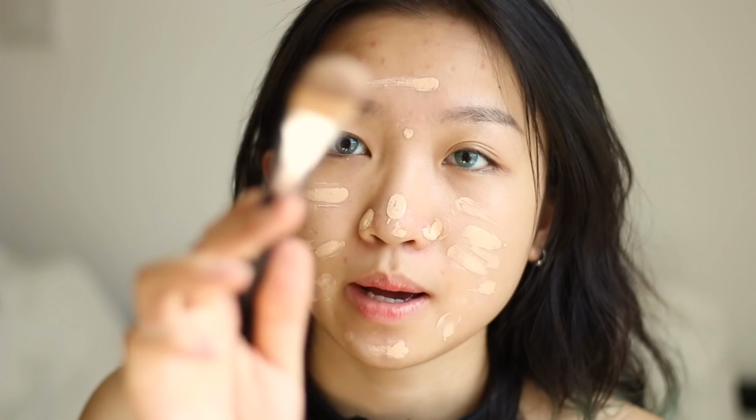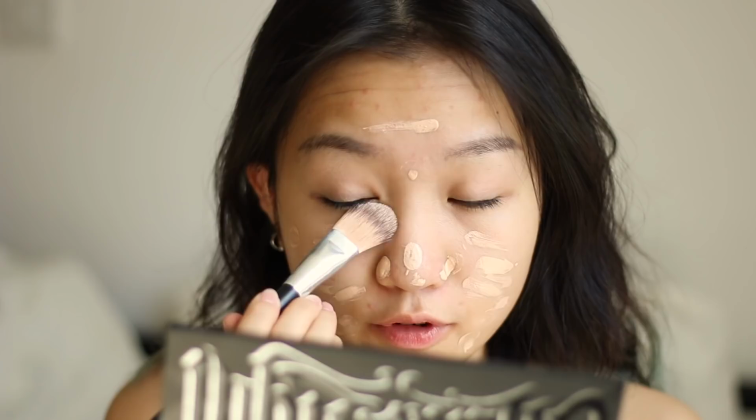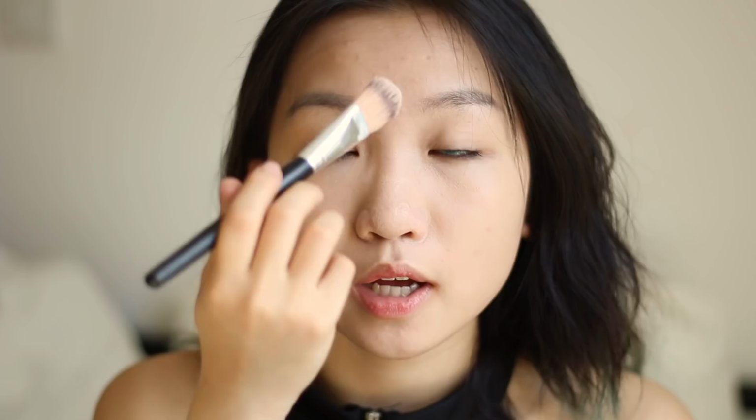I'm gonna use this foundation brush and just blend everything out nicely. I look kind of pale right now, but that's not really my problem because I'm gonna put some bronzer on anyway. Eyebrows are so important, so I'm gonna do it now.